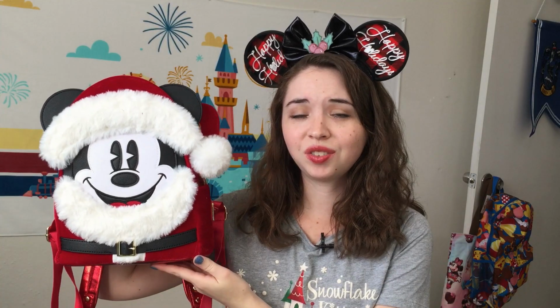So the 3 bags that I do have, I first got the Mickey Mouse Halloween Disney Parks Loungefly backpack. This bag retailed for $80 and I got it for around $45. Then I got this Disney Parks Attraction Icon backpack to match the Loungefly designer set of ears. This backpack normally retails for $75 and I got it for about $40. And then just this week, I got this Mickey Mouse Santa Disney Parks backpack, which originally retailed for $90 and I got it for $39. However, the retail price of this on Shop Disney has actually just recently been lowered to $75.